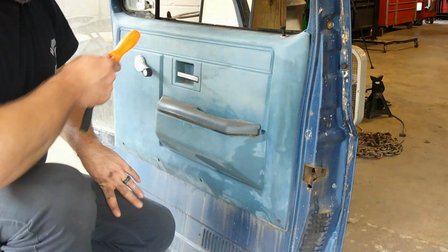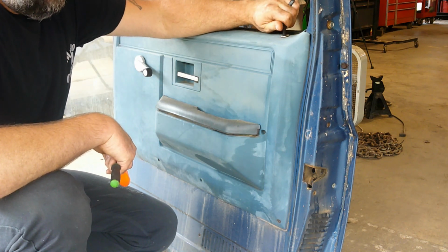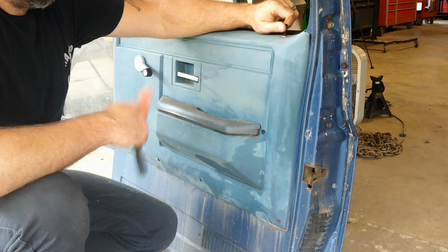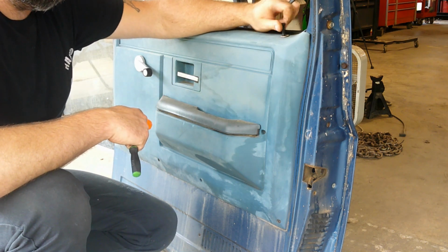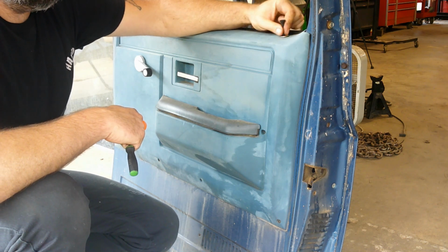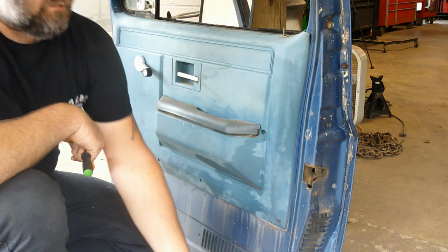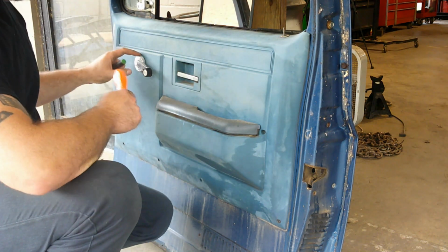Okay, I figured I'd just go over this real quick for anybody that hasn't done it before or maybe is wondering how to do it. So we're just gonna pull this door panel real quick. Lock knob just unscrews, set it to the side.